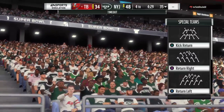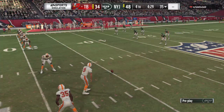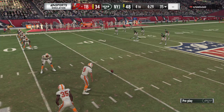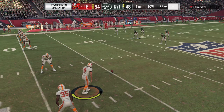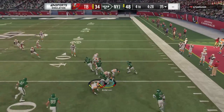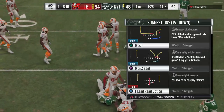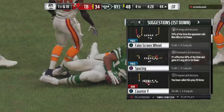Now here's a timeout defensively. Defensive timeout called by the Jets. It's just their first. They'll be down to 2 remaining as we step aside here in the 4th quarter. And the Jets have got it. Well, 4th quarter, they felt like they needed the football back. Unfortunately, they couldn't get it.